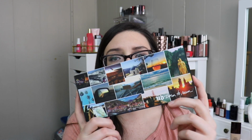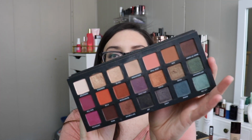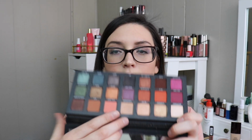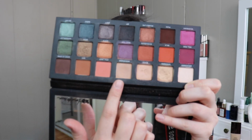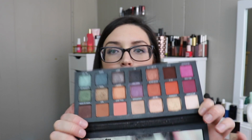The next palette is obviously the Urban Decay Born to Run palette. It's so great. Only thing is that there's only a couple transition shades in here, so I use the shade Weekender here, and then you can use the shade Riff. But that's pretty much it.